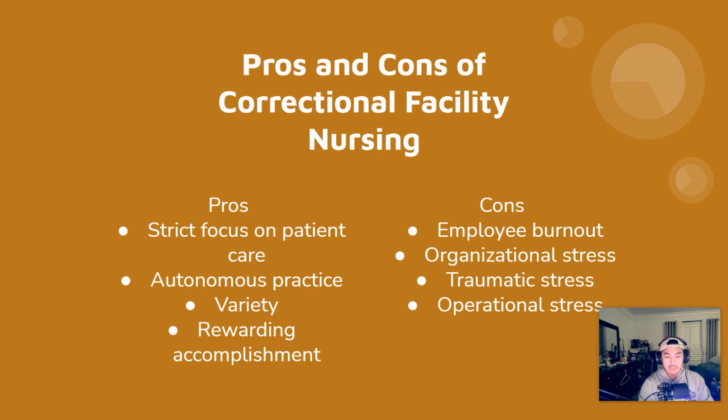Additional disadvantages also include organizational stress, traumatic stress, and operational stress. Organizational stress is related to the relationship between people and the workplace. Traumatic stress is related to the presence of violence, injury, or death. And operational stress is related to the lack of equipment or staff needed to do a job well done.